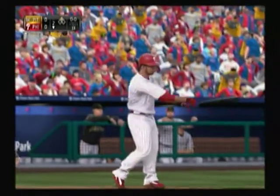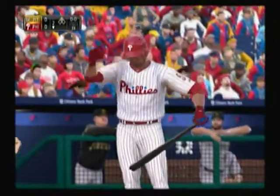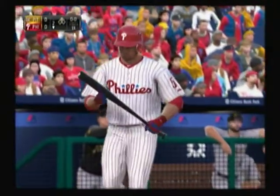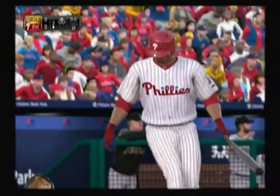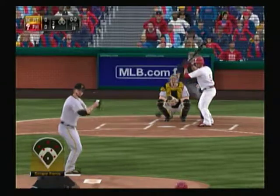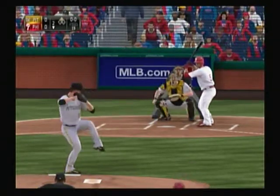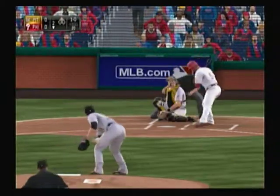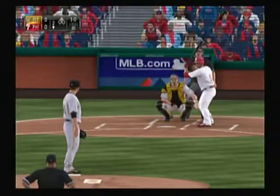Well, it's a good RBI opportunity, but you've got to remember your first job, which is to at least get that guy over to third base. Just move the runner. Get that runner to second base. Now the first pitch. A bit high there. A ball and no strikes. Well, you see there on the graphic, he picks up his 6th double so far on the year.